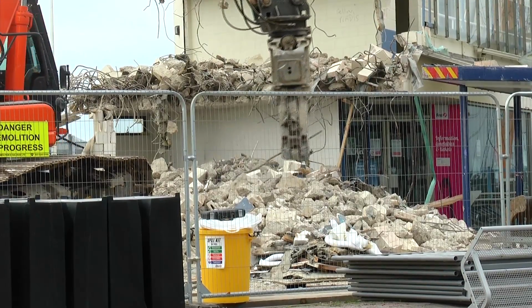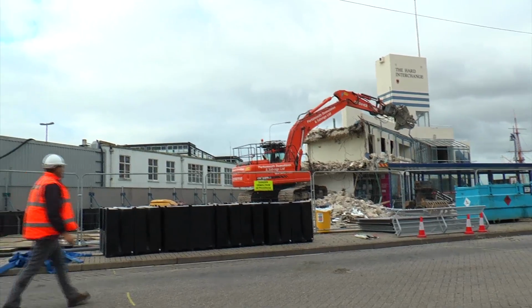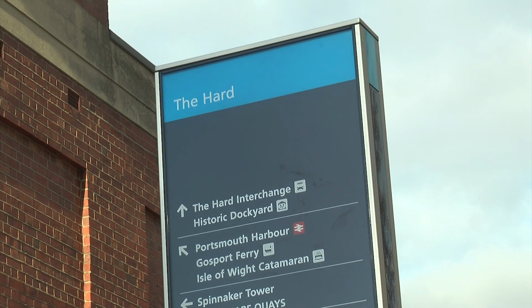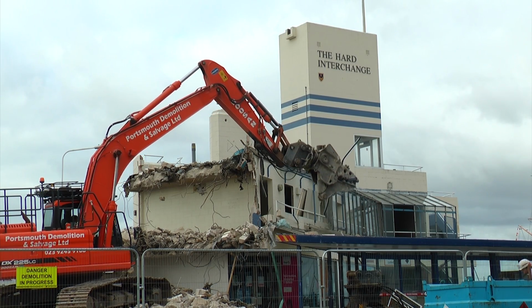The project is part of a £1.8 billion investment for the city over the next 20 years. The new interchange will link with the M275 park and ride and longer-term plans to improve the city centre layout. Charlotte Briere-Edney at the Hard for That Solent.